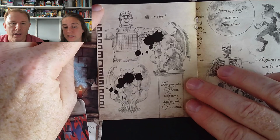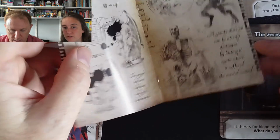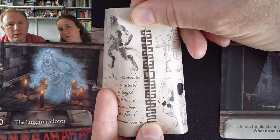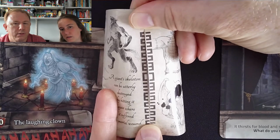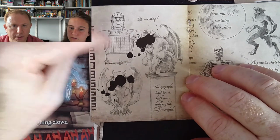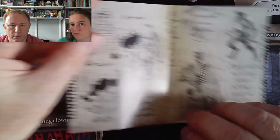Is that the first page of the book? Yes, look, there's a number or code or something down here. And on the other side here. Oh, I bet if you flip it around in a circle, what's it going to tell us? It looks like there's an 8036 in the middle, doesn't it? 8036, yeah. It does look like that. Okay, interesting. There's a maze of some sort, half beast, half stone, half joyful, half resentful, and lots of tactical splotches. That adds up to 2.